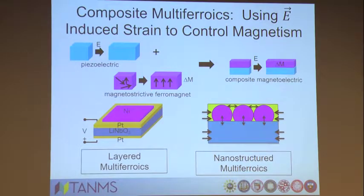Okay, so I don't have a lot of time, so I'm gonna really fast go through the last part because for the magnetics people here, and you have a really great magnetics group, I wanna just briefly show you what these same nanoporous materials can do for multiferroics. So for those of you who are not familiar with multiferroics, these are materials that couple ferroelectricity and magnetism so that an electric field can be used to modify the magnetic state of the material.